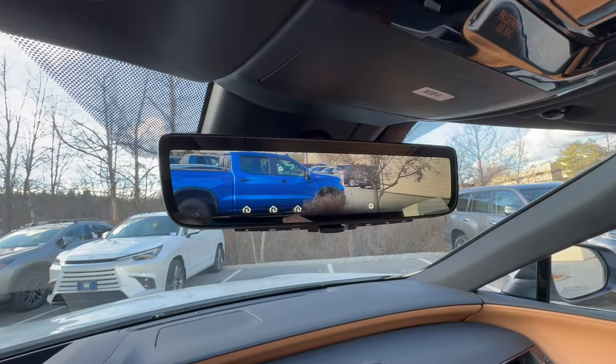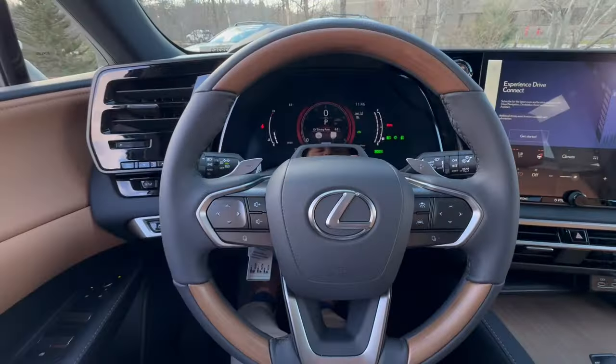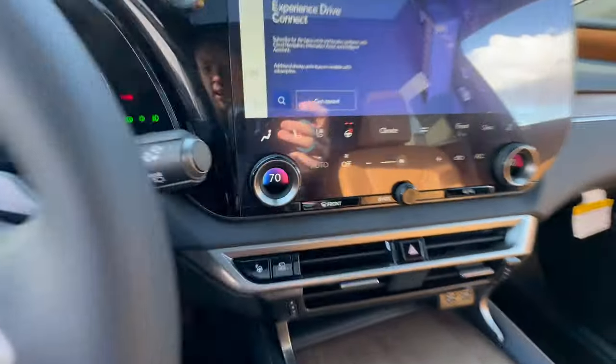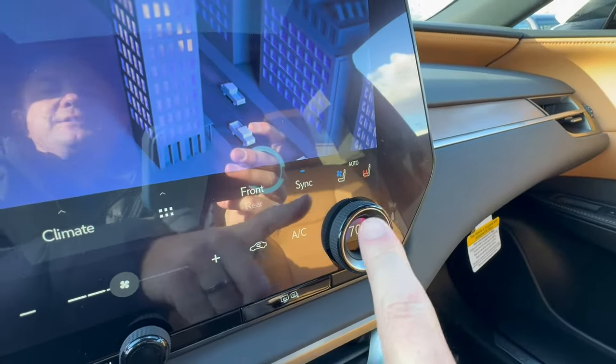And there you are. I love mine. I have a TX and I think it's fantastic, definitely at night. This does have a heated wood and leather steering wheel, and it's on right now and it's nice and toasty. And there's your heated seat, your ventilated seat, heated steering wheel button, and also the same thing for the passenger.